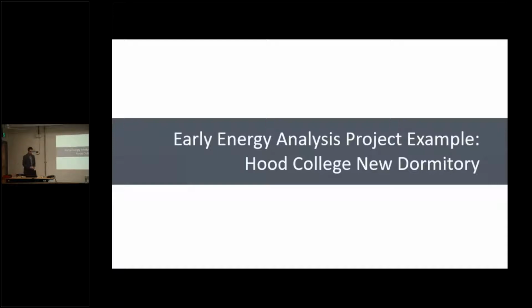So I want to show you some of the tools now that I've been using more directly with the architecture teams at an early design phase, before maybe even the geometry is set up, or as the geometry is being generated, providing them energy information right there, very iteratively, very quickly. So this is a new dormitory project for Hood College.